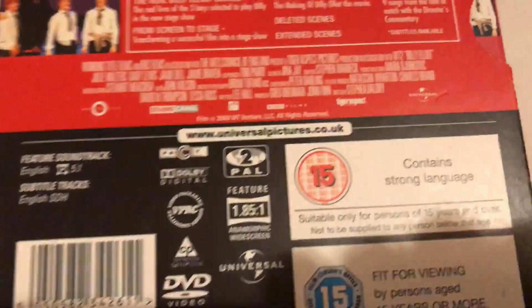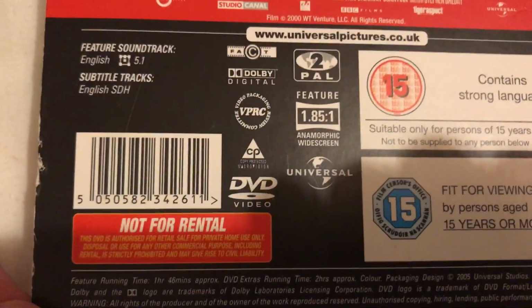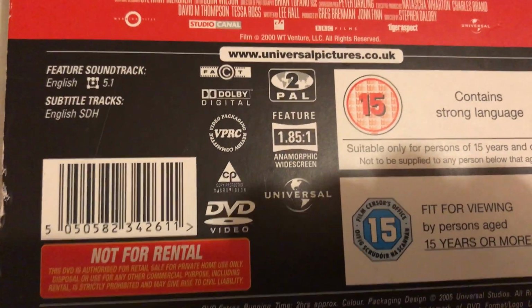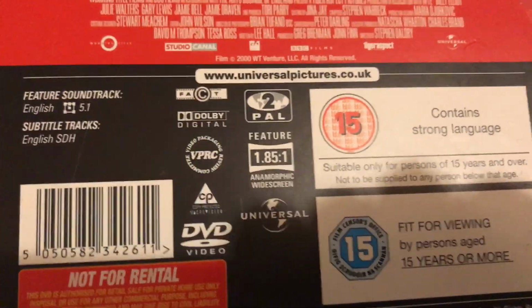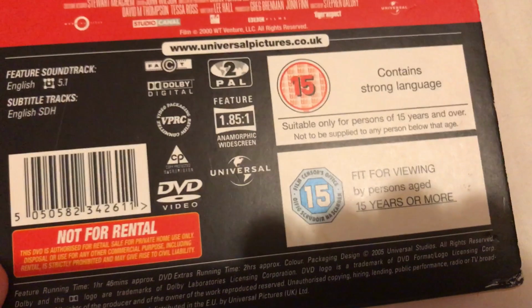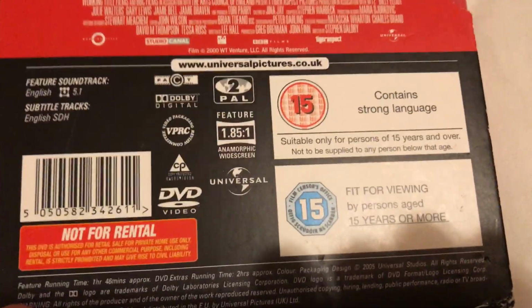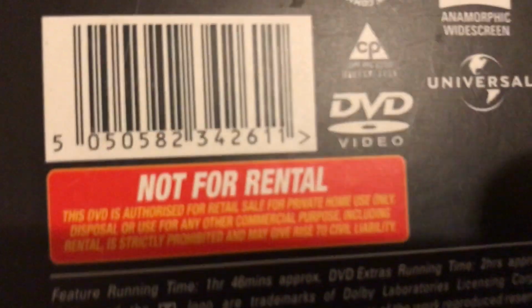The film was actually supposed to have a re-release in cinemas earlier this year in April, but however that plan was kind of cancelled due to the pandemic. And it's also got the not for rental thing there. This is a co-production between Working Title, as I've mentioned, Studio Canal, BBC Films, Tiger Aspect, and obviously Universal.